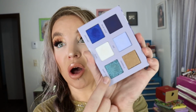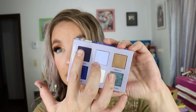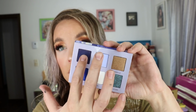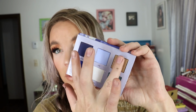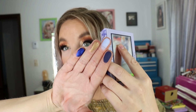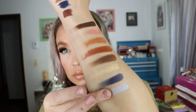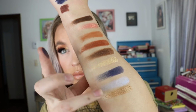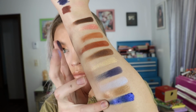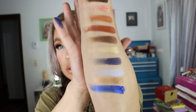But this shade here I thought looked kind of like a pressed glitter, but it doesn't have the texture of a pressed glitter. It's more like this super high shine metallic. It's really beautiful. This color too is just like boom in your face. Look at that again. It's so rich, that blue.